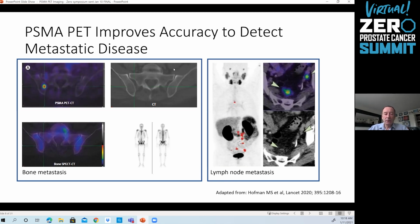So here you can see this is a CT image. We are at the level of the pelvis. These are the pelvic bones, and the CT shows normal findings, nothing really abnormal on the CT. But when we added the information of PSMA PET-CT, so this is that CT together with the information of the PET, you can see that there's a focus of abnormal activity in the right iliac bone, and that's positive for metastasis. So the CT did not see that metastasis. PSMA PET saw that metastasis.